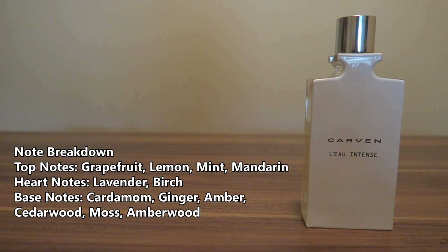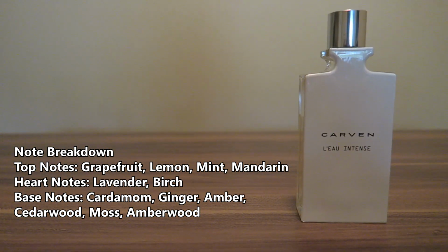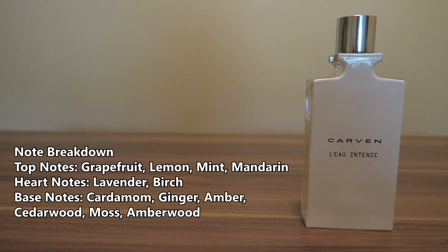When it comes to the notes of this fragrance, at the top you got grapefruit, lemon, mint, and mandarin. At the heart you got lavender and birch, and at the base you got cardamom, ginger, amber, cedar, moss, and amberwood.